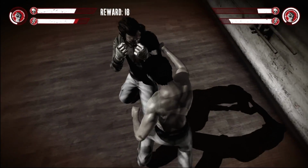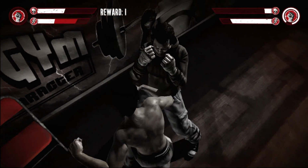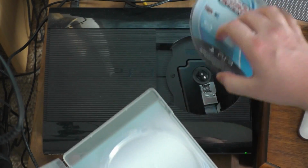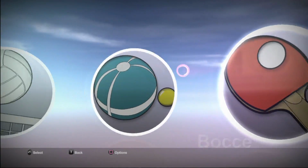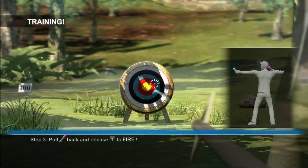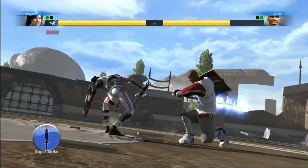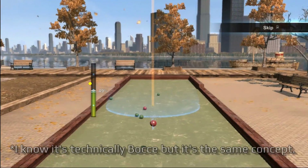Whatever, I'm sick of all this fake, predetermined garbage. It's time for some real sports. Like Frisbee Golf. Again, thanks to Scott for sending in Sports Champions. This game features 6 different events. The previously mentioned Frisbee Golf, archery, volleyball, table tennis, a gladiator arena, fuck yeah, and lawn bowls.